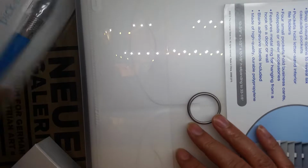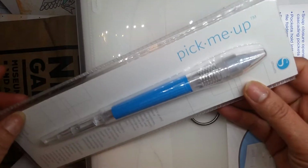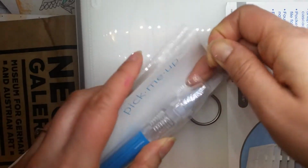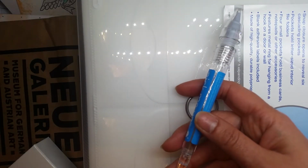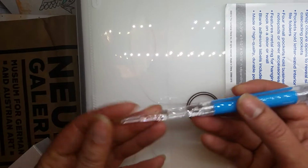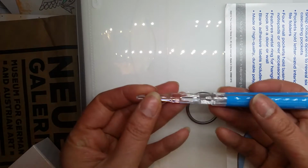Right, so still in Michael's. I bought one of these, the Pick Me Up tool. I've just cut it open. I've not got it out yet. It was recommended by Jodie and some other people. I've seen other people using it, and although it's designed to go with the Silhouette, for people who have a Silhouette, it's just a useful, nifty tool.